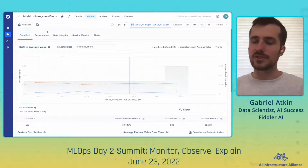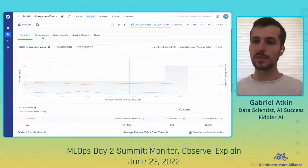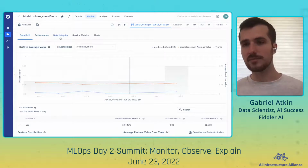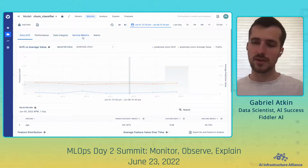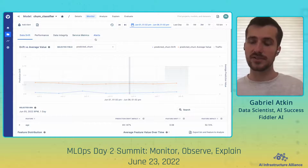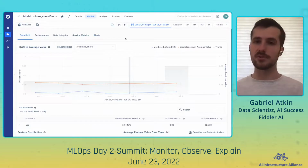We have other metrics as well, such as performance metrics, which we would need to publish ground truth in order to access, but we can do that at any later date. We have data integrity metrics, which will tell us if there are any violating production events coming in, and service metrics, things like traffic count. And what's super critical is the ability to set alerts on all of these metrics. So we'll be the first to know if our model's performance starts to change.